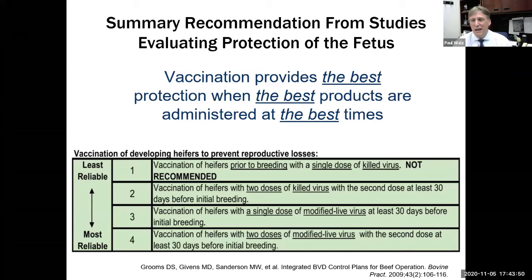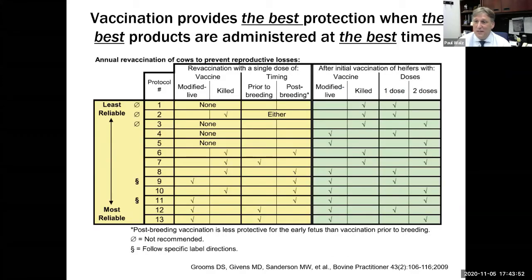How we manage our heifers sets them up for the rest of their life. And we really have to pay attention. If we could pick one day where the sun is shining and the birds are singing to work cattle, it's when we're vaccinating our virgin heifers prior to breeding. That's the day we want all the stars to line up and everything to work perfectly, no stress, so that they can mount an immune response and be protected.